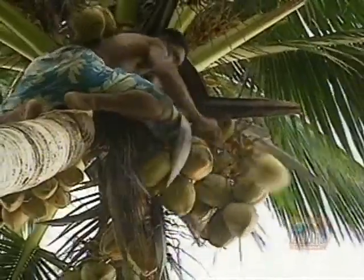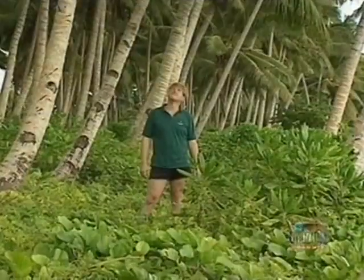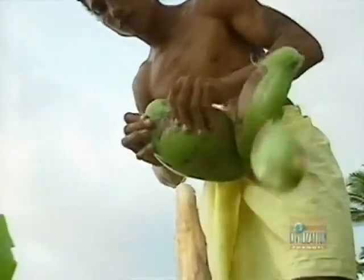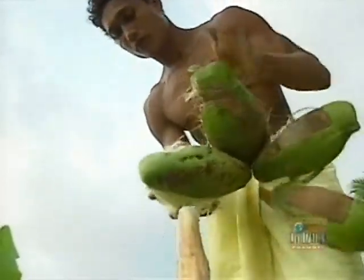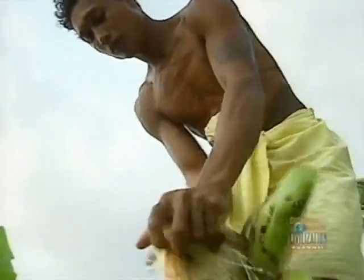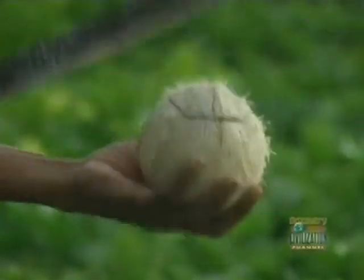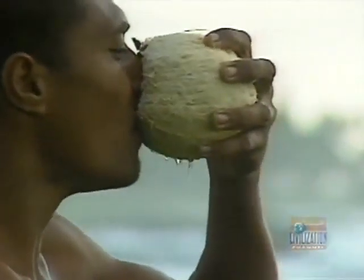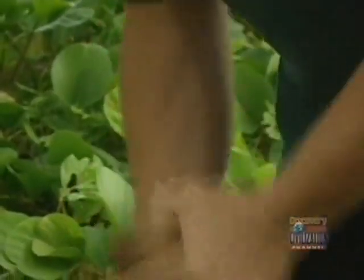They're after coconuts, and villagers will climb these trees every day. Even without cyclones, water has to be tankered into the village, and that's an erratic supply at the best of times. A green husk shows it's immature. Inside there'll be little fruit, but plenty of watery milk. A mature nut is brown and invaluable for food and drink.